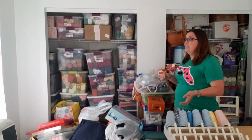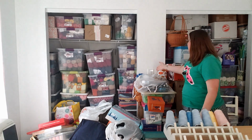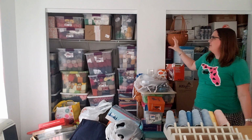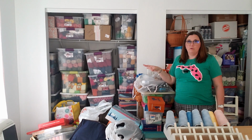I basically just needed to move really quickly. So we fixed this closet. It has a light. The light is functioning, all that kind of stuff. And then I just moved all my stash in here. So this will evolve over time.